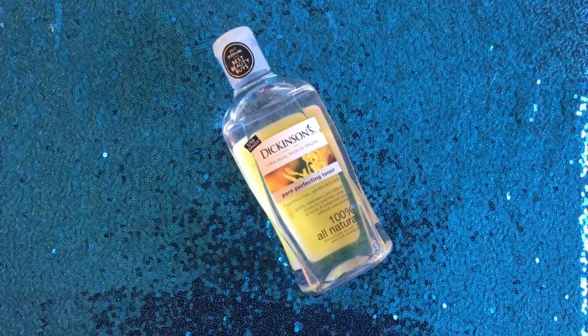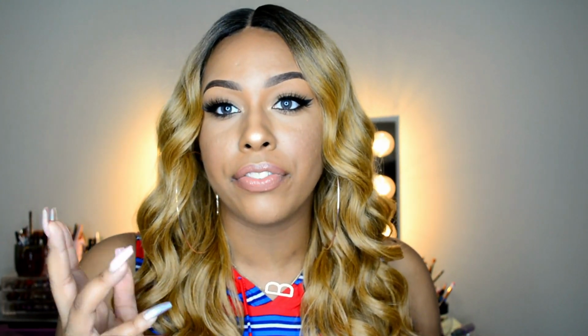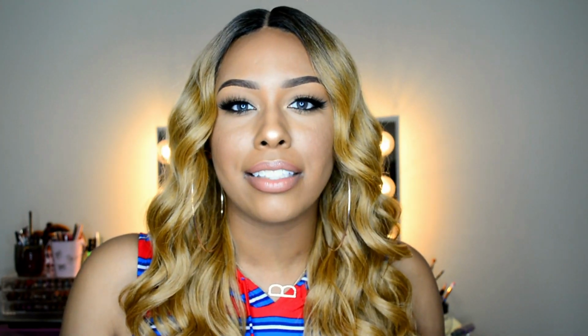My skin started to look so nice and smooth, and obviously everybody knows this, but when your skin looks good, your foundation and everything just goes on a lot better, and my makeup just looks so much better. When it's time to take off my makeup at night, I hate taking off my makeup, but when you have nice products that you're going to use when you're doing your nighttime routine with your face, it makes it a lot better. I know my skin is going to be really nice when I'm taking off my makeup and everything, because this is a part of my nightly routine.